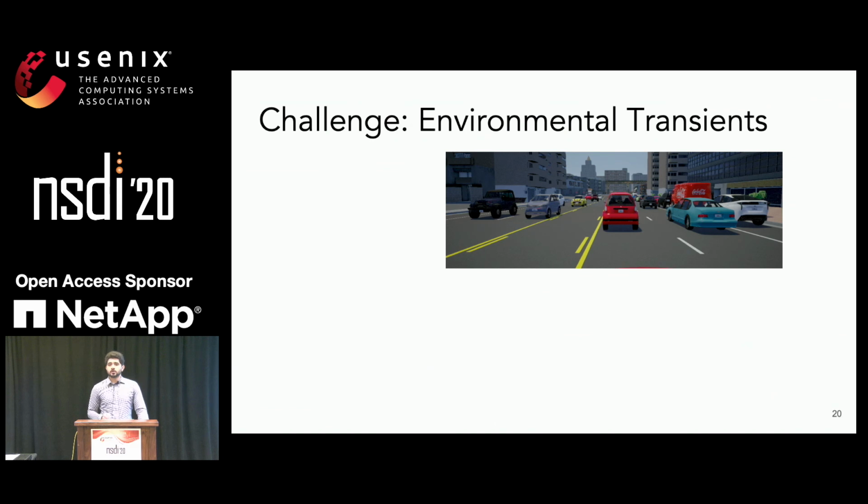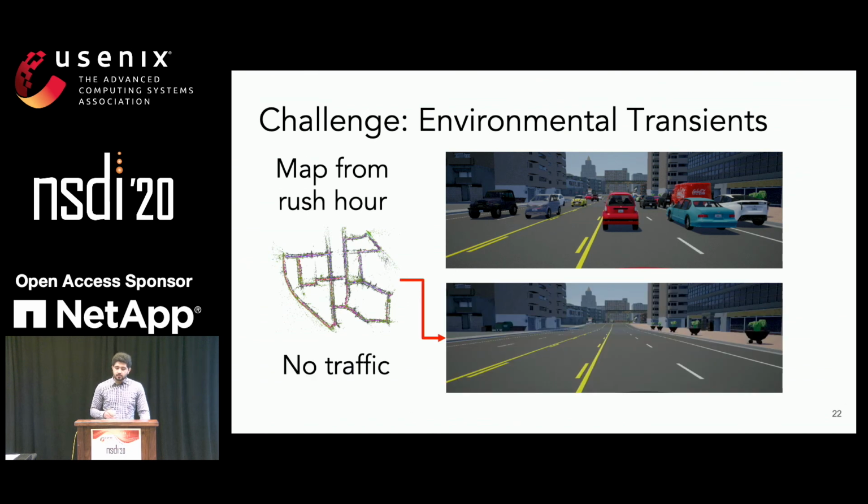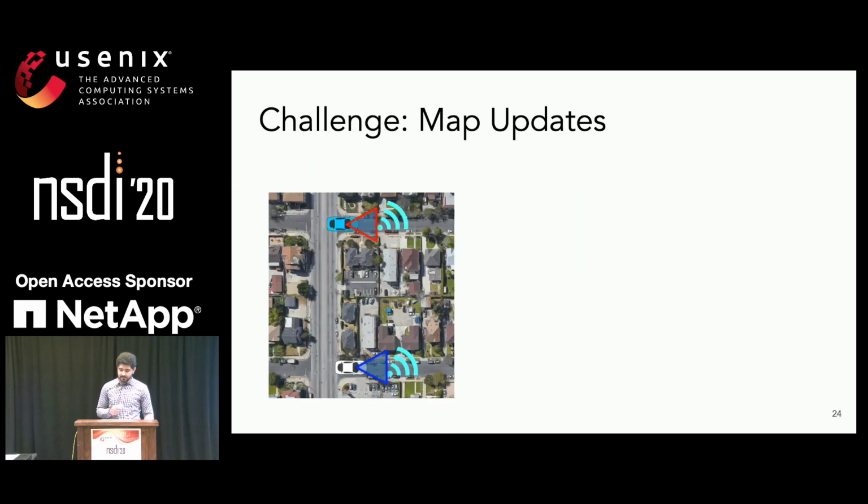Secondly, on the road, there are moving and parked vehicles. If we collect a map on a busy road during a rush hour and then use the map to localize a vehicle at a quieter time, localization will fail because we won't be able to find the features that belong to the vehicles in the top image. And this impacts localization accuracy. We call the collective set of dynamic and semi-dynamic features environmental transients.